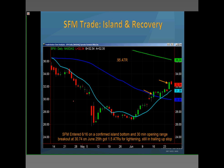Now here's another stock that I am still in. And I wanted to show you this one because I used 2 different patterns. One is I used an island bottom. This is a very rare island bottom, but 2 is I also used a phase change.